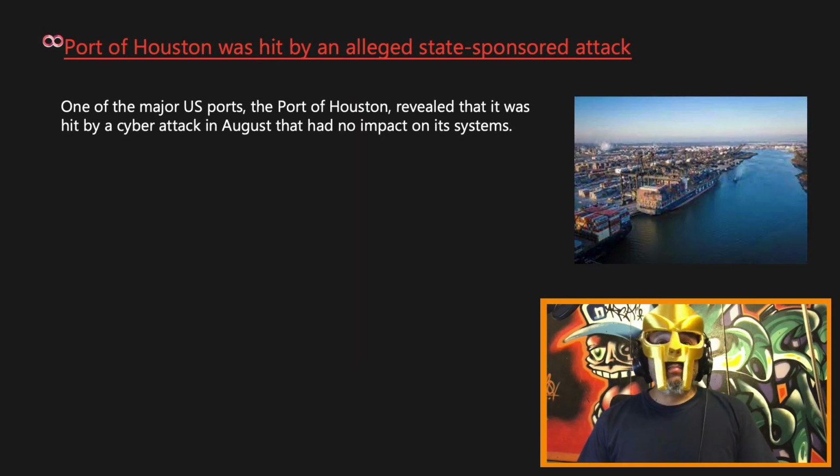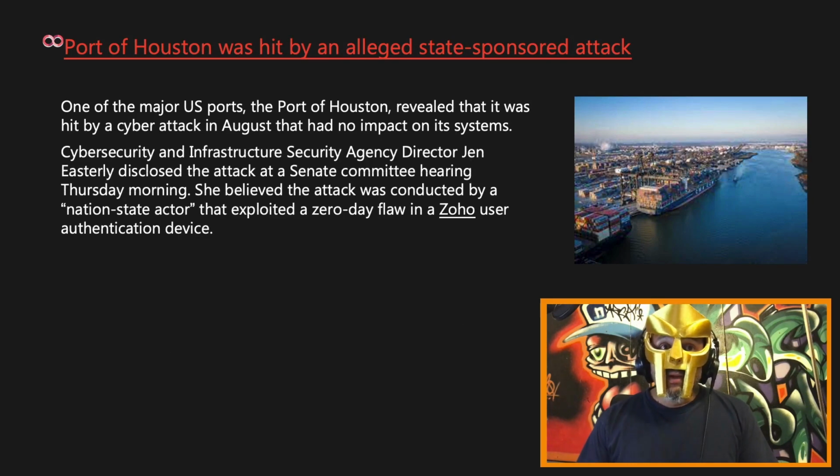One of the major U.S. ports, the Port of Houston, revealed that it was hit by a cyber attack in August that had no impact on its systems. Cybersecurity and Infrastructure Security Agency Director Jen Easterly disclosed the attack at a Senate committee hearing Thursday morning. She believed the attack was conducted by a nation-state actor that exploited a zero-day flaw in a Zoho user authentication device.